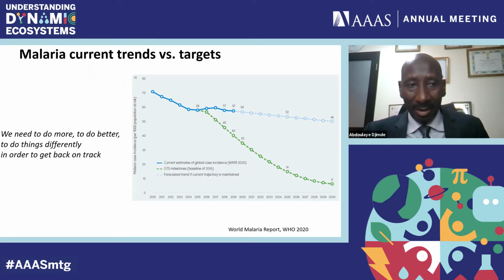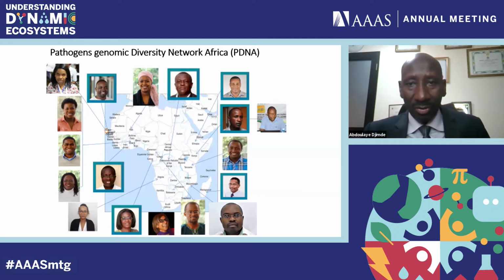So in order to eliminate malaria, we need to do more, we need to do better, and we need to do things differently in order to get us back on track. That's where a group of African geneticists came together a few years ago to form a network that we initially called Plasmodium Diversity Network Africa, and it evolved into Pathogens Genomic Diversity Network Africa, a network including scientists from 16 different sub-Saharan African countries, including from East to Central to West Africa, Anglophone, Lusophone, and Francophone African countries. Diversity in terms of malaria epidemiology and malaria drug resistance and malaria transmission.